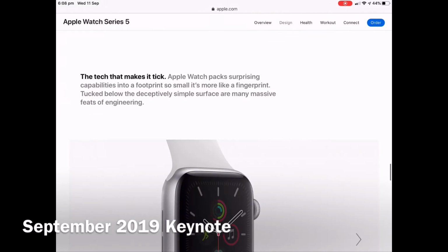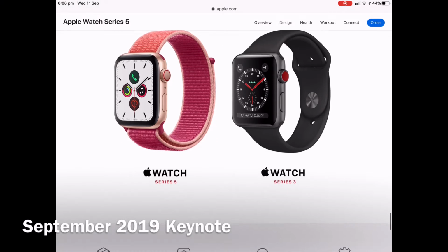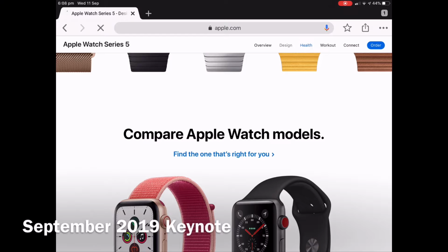The bands. To be honest, if you're that worried, you can always get the Series 4 if they're still selling it now, and then just buy a band off eBay. That's what I did.